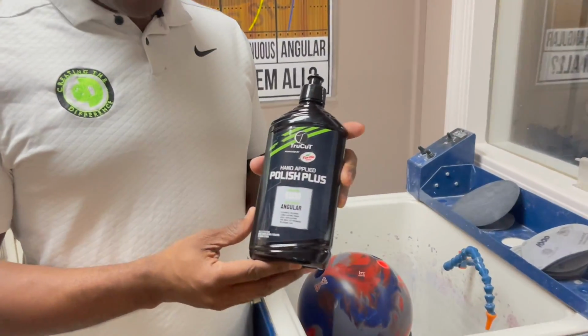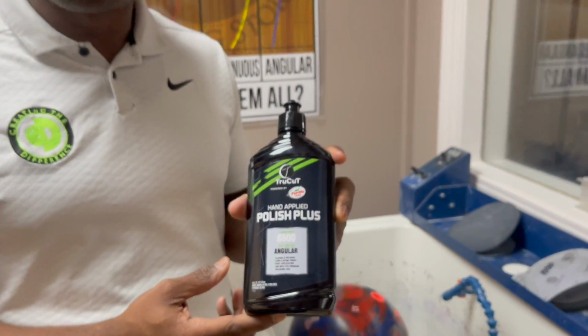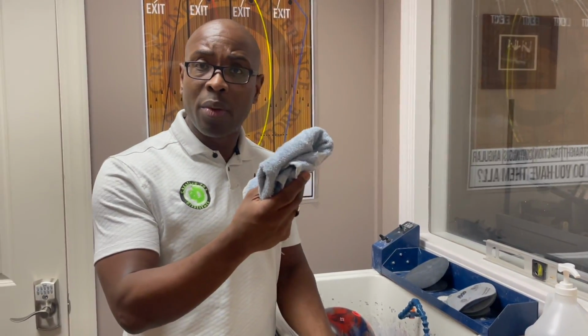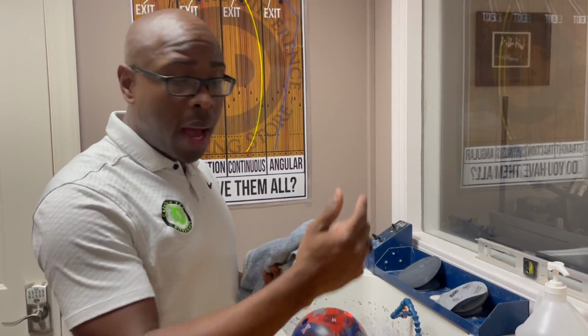So 2000 grit base, and we're gonna put True Cut hand applied polish plus powered by Turtlewax. We are not gonna get the 6500 either because of the base that we're using, but that's okay. We're also gonna use just the same towel that we used before instead of using the polishing pad, but the point here is to give you another data point to show you the performance you can get with the new Absolute Power from Storm.